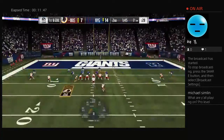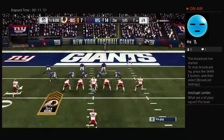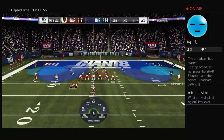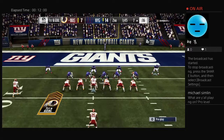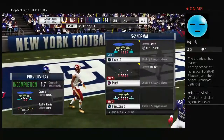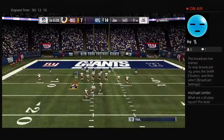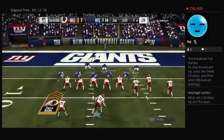Out of the gun. Now Smith. He couldn't quite hold it. Got hit. Ball pops out. Incomplete. Anytime a defense can sit back in a zone like that, it tends to create a lot of congestion in the middle of the field. Makes it very hard to slot one in.